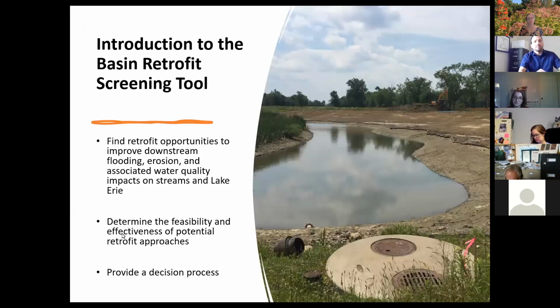So I'm getting ready to hand it off to Nora. We're going to pause for questions, but the point of that beginning is, we see the kind of problems caused by conventional detention, but now we know that retrofitting those conventional basins can trigger these geomorphic responses that have these cascading benefits in terms of habitat, water quality, and ecological lift.